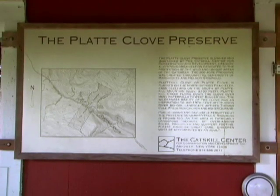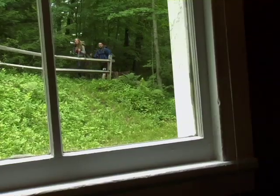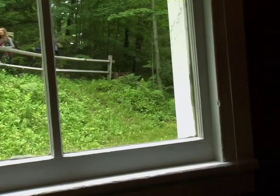Platte Clove Preserve is the first American school of landscape painting, dating back to 1825. It was here we met with Inverna Lockpez, who ran the program.